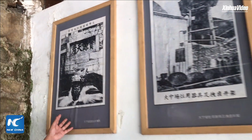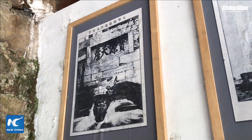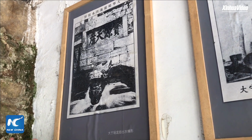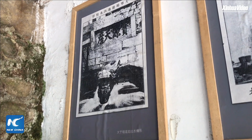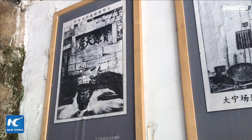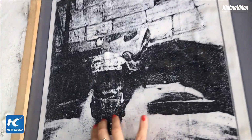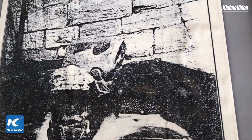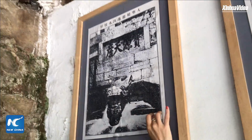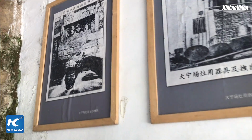This is the eldest picture of this Saline Spring site, as you just saw just now, and you can see the dragon head. Here, the dragon head, and this white part is the saline water. Because the spring is full of salt and it is salty, it is white.